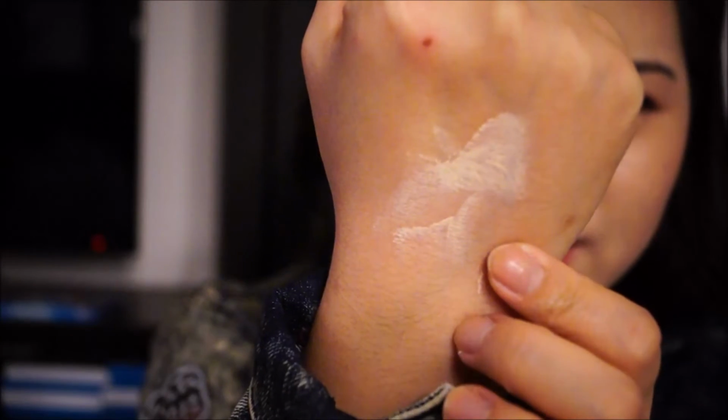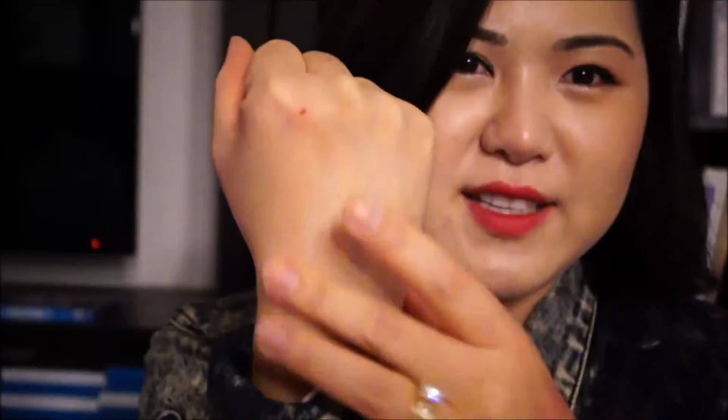There are, I think, about 3 to 4 shades available. This one is the Fair to Light. I have tried the Light to Medium one, which is the next step up, and that one was completely wrong on my face. It was really orange, just the wrong tone. But this one, the Fair to Light, I like it because I'm gonna put it on this hand. It is not too yellow and not too pink. So you can see it's very neutral, which I like. And it blends out super smooth, super creamy, not shiny at all.